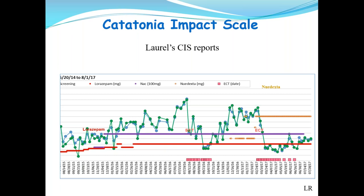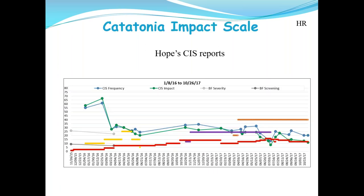Still was getting more and more symptoms. She had ECT, responded very well to ECT, but as soon as we stopped the ECT, her symptoms went back up. About here is where we learned about Nudexa, started her on that, did ECT with the combination of those. She is very close to baseline at this point.